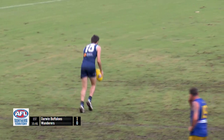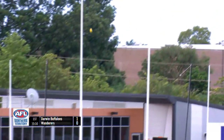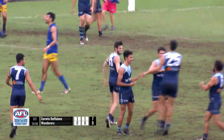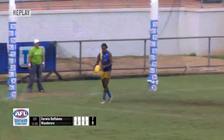So Jalen Clark on the approach. Kick underway, looks pretty good off the boot. He gets the first for the Buffs. Buffs move to 1-1-7. Wanderers yet to score. 11 minutes played in the first quarter. Yeah, been waiting for a while for the goal.